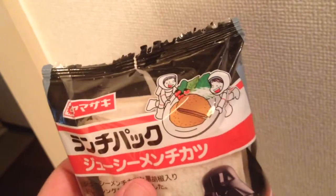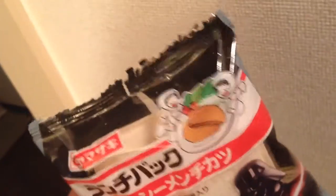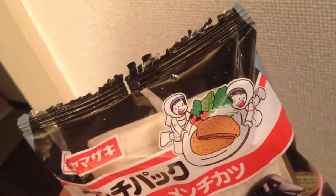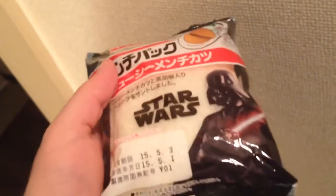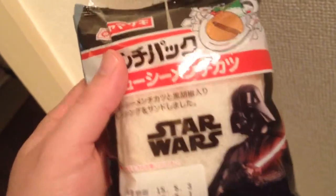And these, you can usually find these in all different flavors. They have peanut butter, egg salad. I'm not sure what flavor this is. It looks like it might be a hamburg flavor. But obviously you can see they're ramping up for Star Wars VII. So let's open this up and find out what it tastes like.